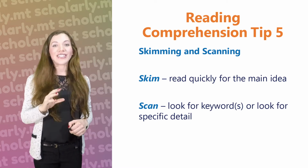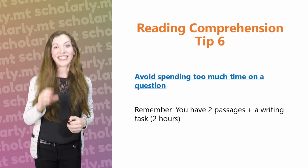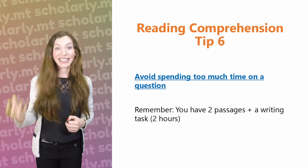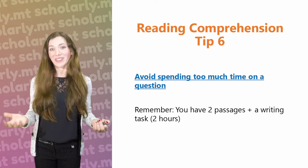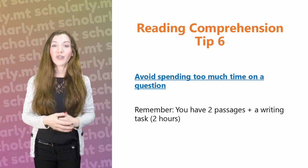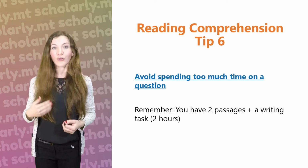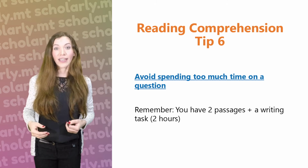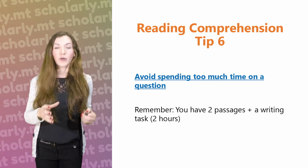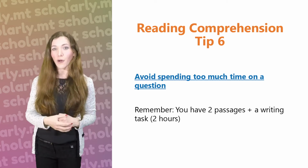Reading comprehension tip 6. Avoid spending too much time on a single question. Sometimes you will have a word in a question which you don't understand, or it's the question itself that you cannot understand. It's fine. Move on to the next. You have a lot of other questions to do. If you get stuck on a particular question or you get stuck on a particular word in the text, you will end up wasting a lot of time.